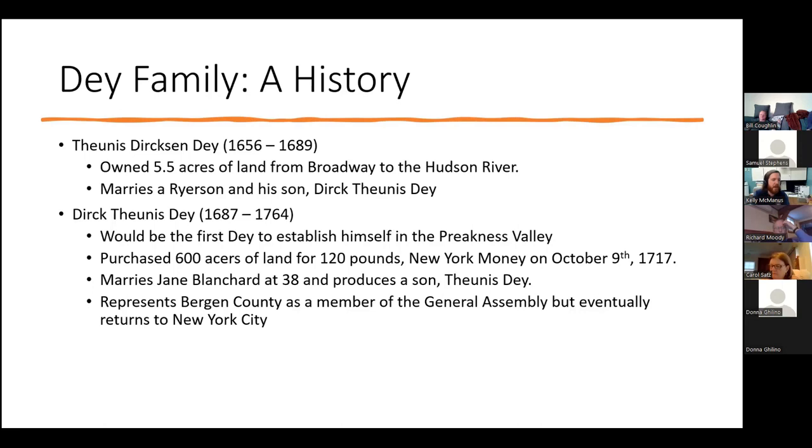It is suspected that Dirk spent his early life in Bergen County, which is that northeastern section of New Jersey. There's evidence that he served as an ensign in a company of foot run by a Colonel John Johnston, and he also may have lived in the area as a youngster and was probably closely attached to the Ryerson family, which populated this area along with other Dutch names like the Schuylers, Colfaxes, De Reemers, Van Dynes, Van Wageners, Van Rippers, etc. Now, on October 9th, 1717, he will purchase 600 acres of wilderness for roughly 120 pounds New York money at the time.